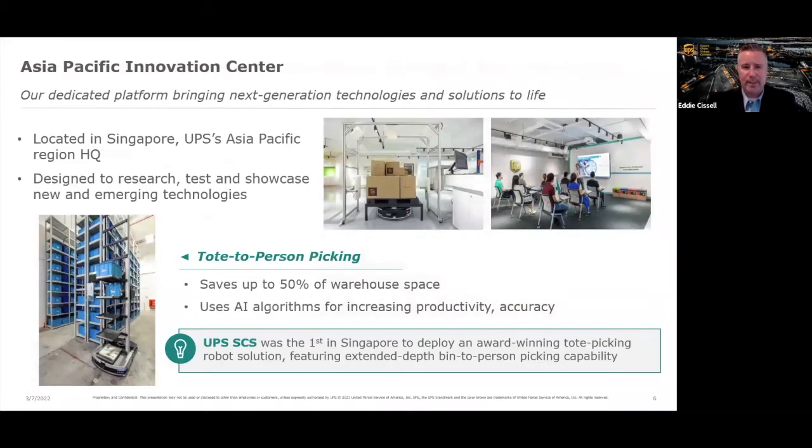Next, we'll move into our Asia Pacific region. This is an example in Singapore, where we just opened our Asia Pacific Innovation Center. We launched our first innovation center globally in the back half of 2021. Here, customers can collaborate with us to test and deploy next generation technology that will help their businesses accelerate their digitalization journey in this ever transforming world. This center consists of specialized zones that include a mock-up of a warehouse for real-time demonstrations of this latest technology, as well as dedicated areas of real warehouse space for hands-on piloting and collaboration with our customers.